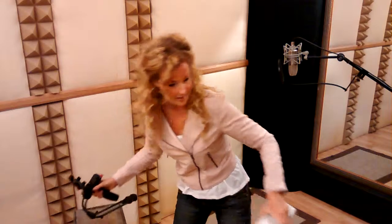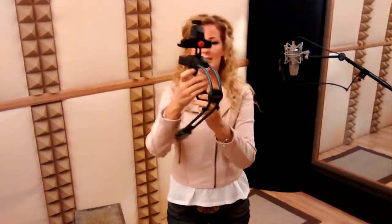So here's what it looks like. It's very cool. Put your cell phone in right there. You just hold it and you can just move it. You can go up and down and around, and it's the coolest thing.